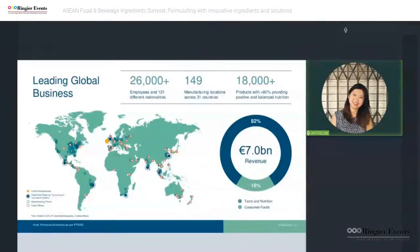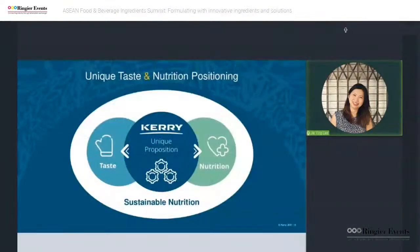Our skill, together with our guiding principle of being globally connected and locally led, means that we can partner effectively with our customers from ideation to launch while meeting many differing customer needs. Together with our extensive technology portfolio and enabled by world-class science, we can excel at the intersection of taste and nutrition, which you see on the slide over here. This holistic approach is the key differentiator for us.